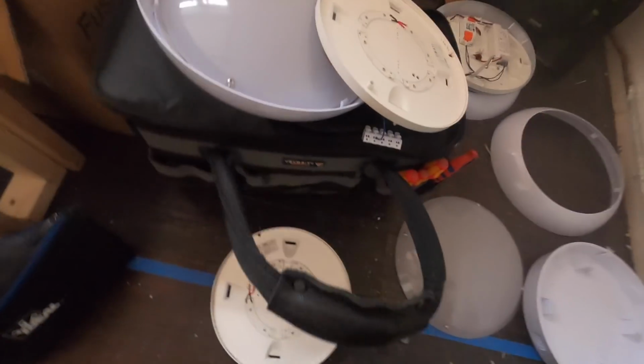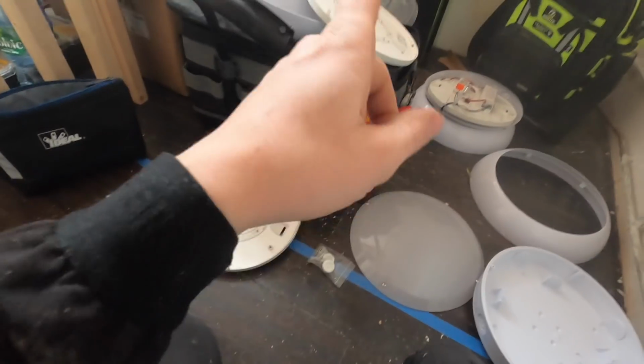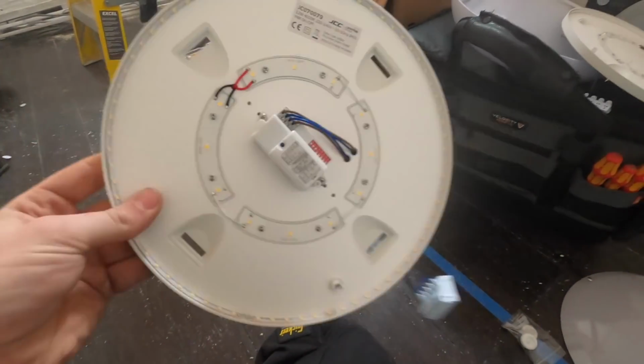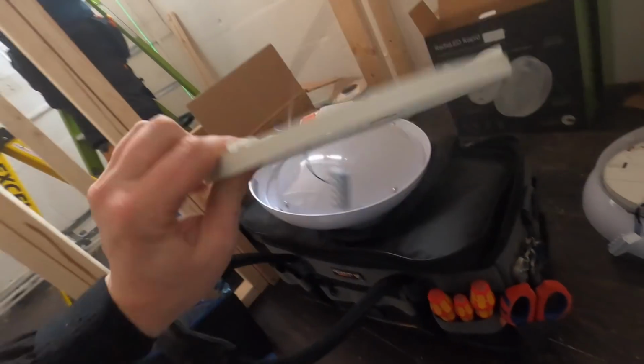So the fittings that I've got, there are different types. I'm not going to use 2 of these, only one, so I'm just going to put the bases up for today. That's the radial with the microwave sensor in it. As you can see, it's not just LEDs on the front, it's actually around the lip as well, which is cool. That's the normal one.